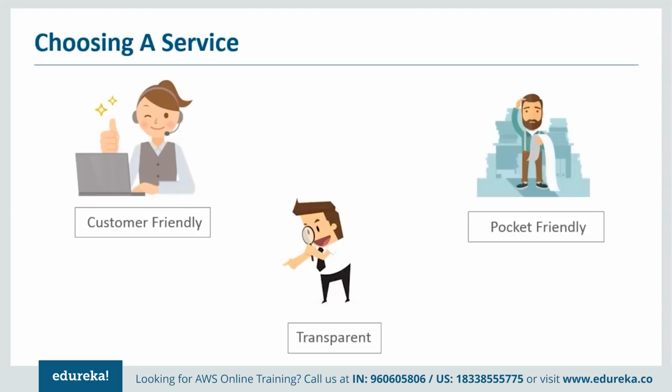Say, for example, you have to go ahead and buy a server. Now AWS lets you have a server for 1 month at a meager price of $5 only. And this is highly affordable. So these are a few of the important points which people need to consider when they go ahead and pick a service. And when you talk about AWS, it meets all of these needs.